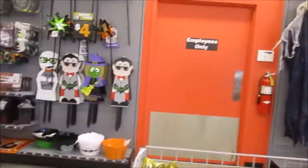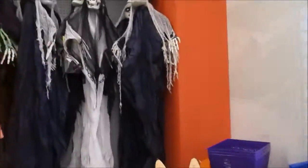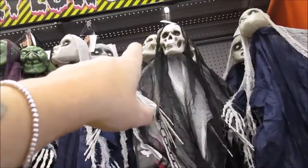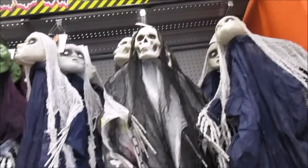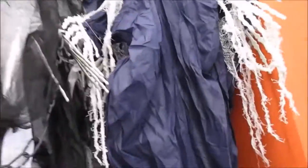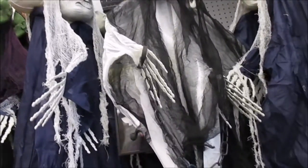Okay, I shouldn't have come in here because now I see stuff that I want. He's not going to buy me anything. Those are $5, Matt. Oh my God, and they've got light up eyes. That's a pretty good deal. I like the witch too. We need one of these. That's a really good deal for $5, especially with light up eyes. We should get him and hang him on the porch.